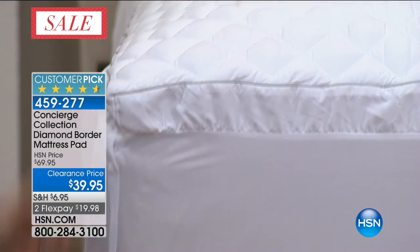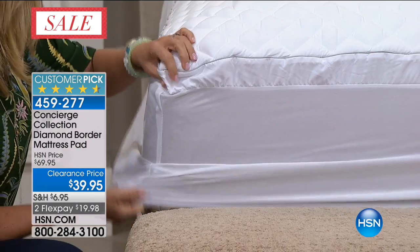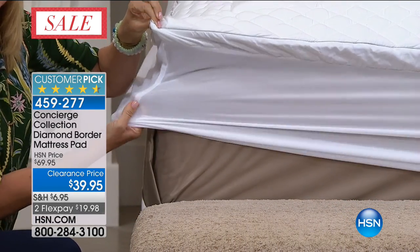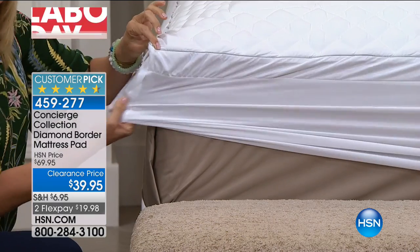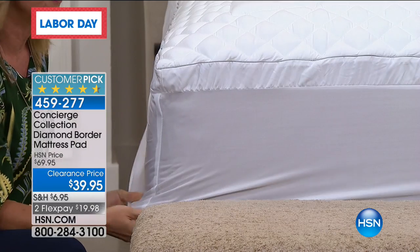It's got a great fit. We started my segment with that little easy bed, that 9-inch. So if you have a mattress up to 18-inch, or maybe if you have an easy bed, it's going to fit either, because it's incredible. It's got that dual stretch and grip elastic all the way around, so it's easy to get off and on the bed.